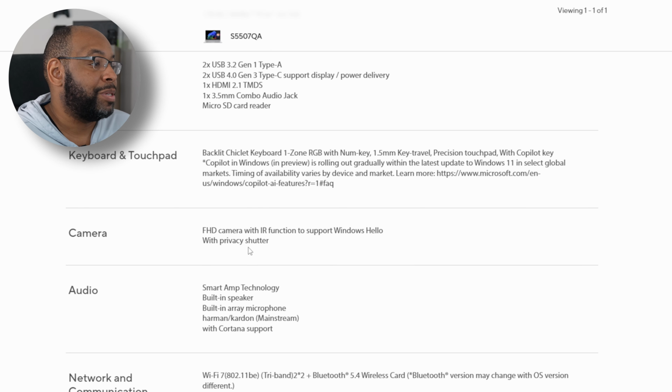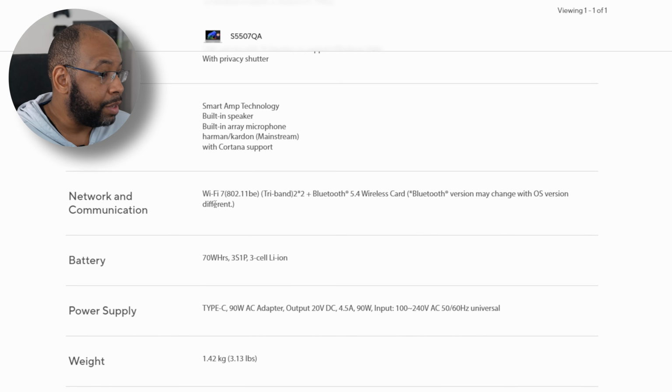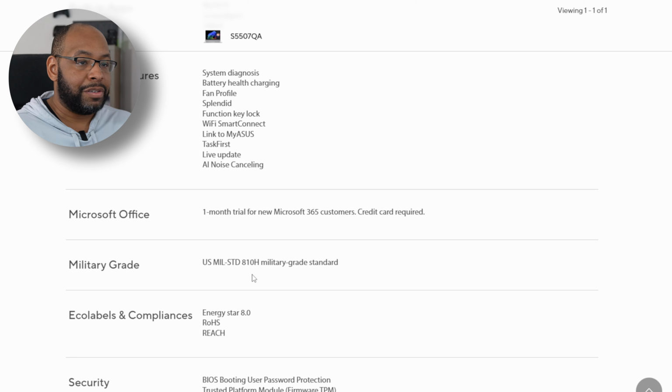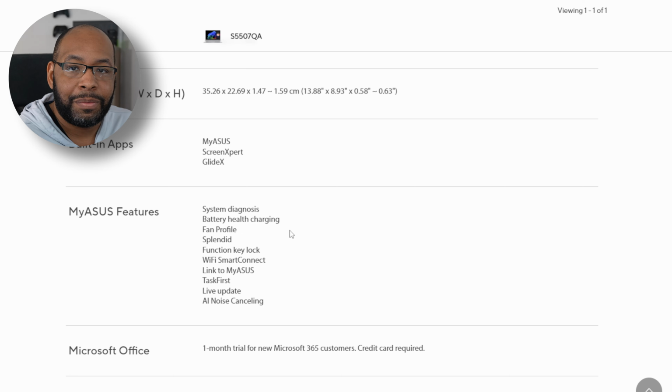Nice. This is a full laptop. Things you sort of expect with it. Full HD camera. Wi-Fi 7. Nice. All right. These are the things I like to see. This is a laptop that has all the features of a laptop. We're just using a different processor this time. We're not going to limit you or remove things. That's the stuff I want to see more of.